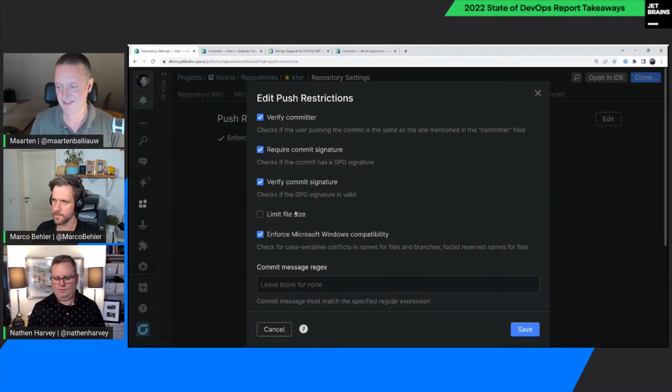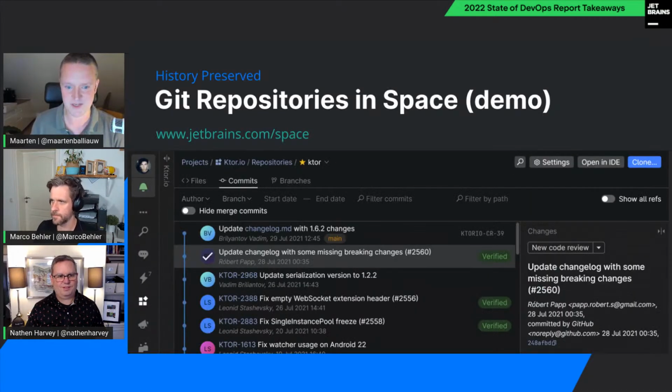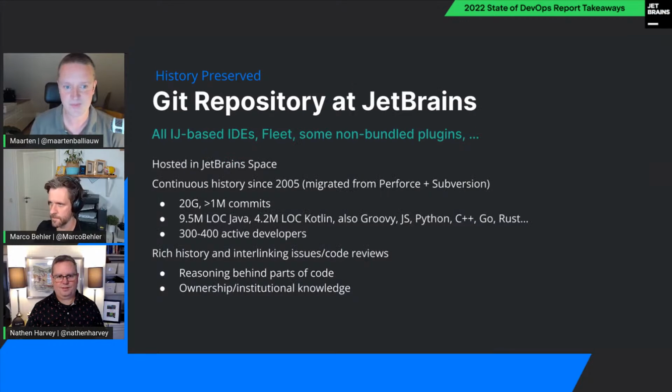So I think that's just a quick overview of how we adopt history preserved, or how you can adopt that when using tools like Space. And I think we can go back to the slides and maybe talk a little bit about how we do this internally in JetBrains for some of the teams that we have.